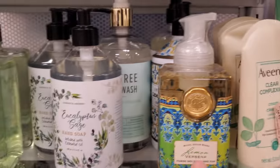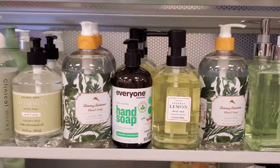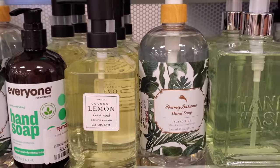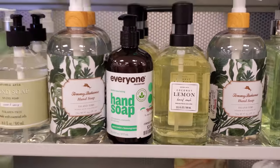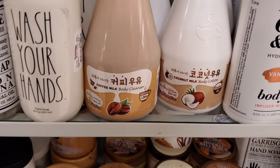I like that cute little wax stamp, it's really cute. The glass are always my favorite. Everyone hand soap, this one is $4. We have coconut lemon. Tommy Bahama hand soap is $6. It looks like Ray Dunn has hand soap. Wash your hands. These are $5.